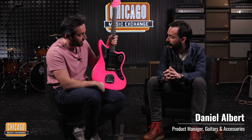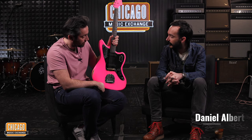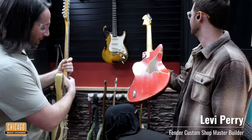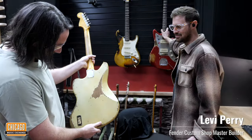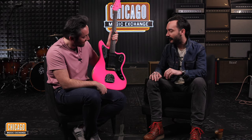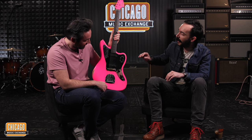Yeah. So this is the most recent of the Levi Perry master builds that we got. And it's a very subtle guitar, as you can tell. There's not a lot visually going on here. It doesn't jump out. No. I just want to blend in on stage and not be hassled. So this is kind of perfect for that.